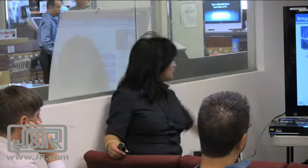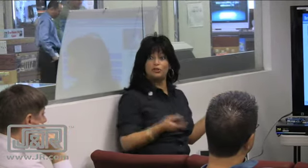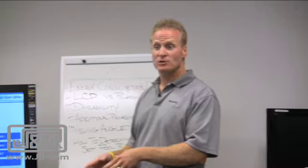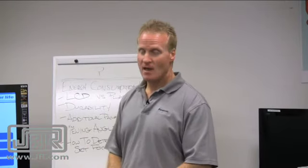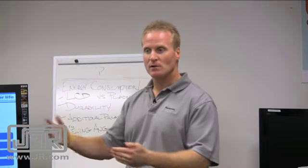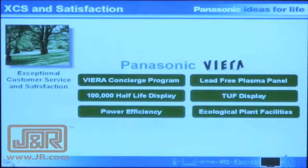Also PC input, so that you could actually do what we're doing here right now, which is hooking up our computer right to the television, and we're doing a little slideshow for you right off of the TV. So if you have a laptop, you can do some work right on your TV, wherever you watch your TV normally, especially towards the end of the evening. Instead of looking at a small screen, you can look at a 46, 50, or 58-inch screen.